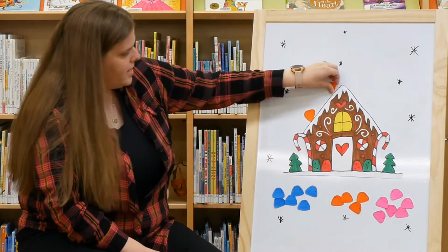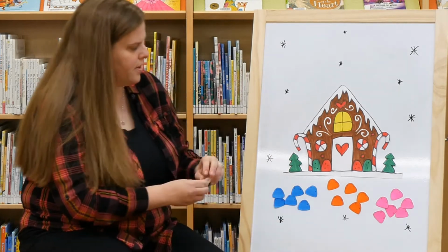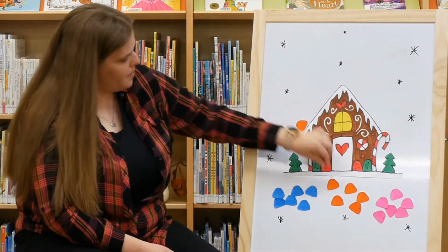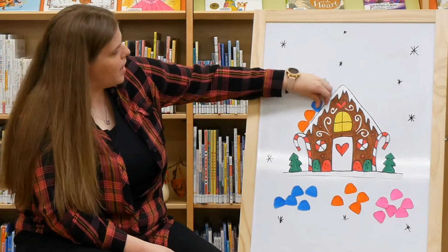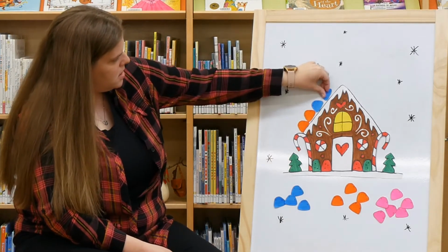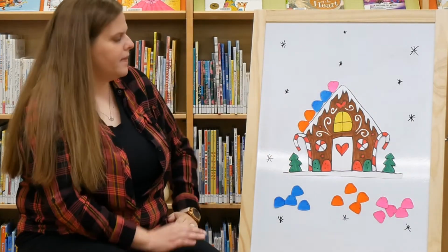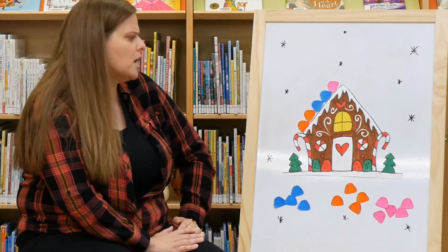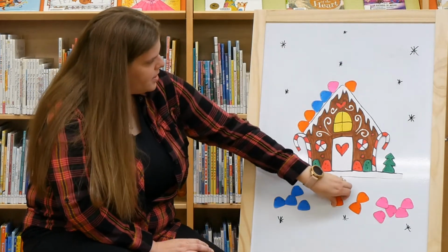All right, let's try a different pattern. Let's start with two orange gumdrops and then maybe two blue ones. And then how about one pink one? And then we'll start our pattern over. So what would come next? It would be two orange.